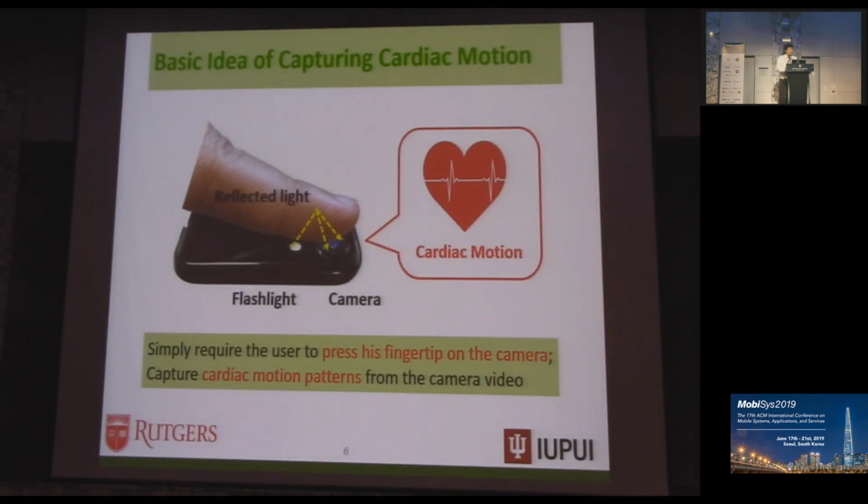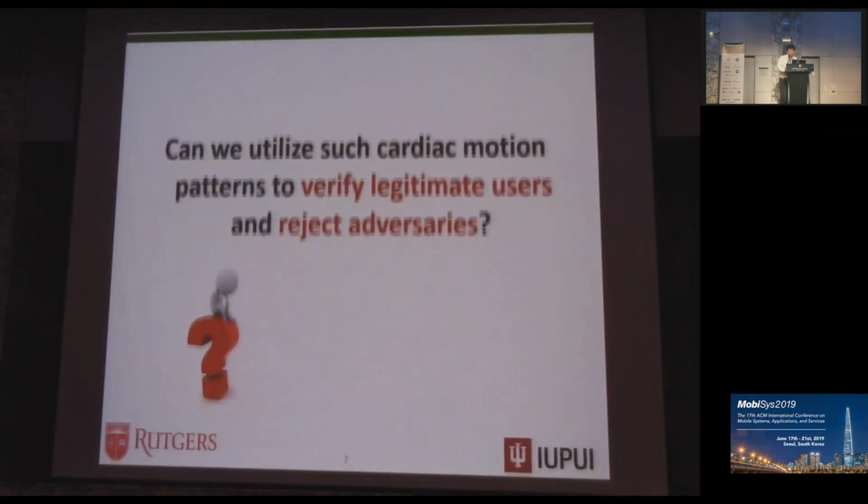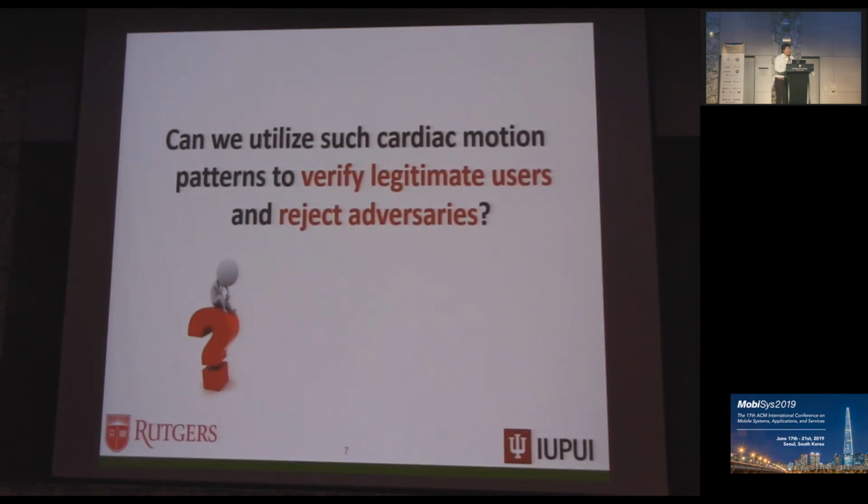The basic idea of our system is that we simply ask the user to put their fingertip on the built-in camera. With the flashlight turned on, it illuminates the skin of the fingertip, and the built-in camera continuously monitors the light absorption. Then we derive the cardiac wave directly from the light intensities of the frames we recorded. Now we know how to derive this cardiac wave, but whether we can utilize it to verify users is still a question.